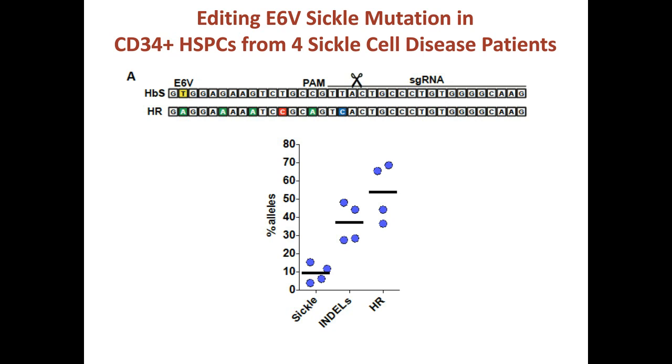And then we introduced our HBB-specific CRISPR-Cas9 along with our AAV vector into stem cells from sickle cell patients, and we found the following. On a population level, only 10% of the alleles remained unchanged. About 40% of the alleles developed an insertion and deletion, so we broke the gene, but about 50% of the alleles were corrected. We were able to change the sickle variant back to the wild type variant.